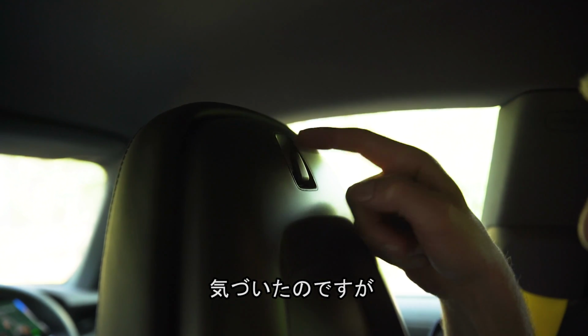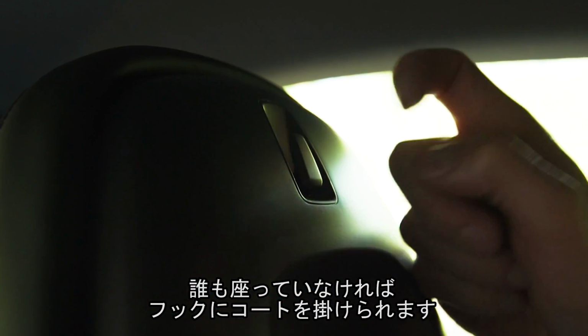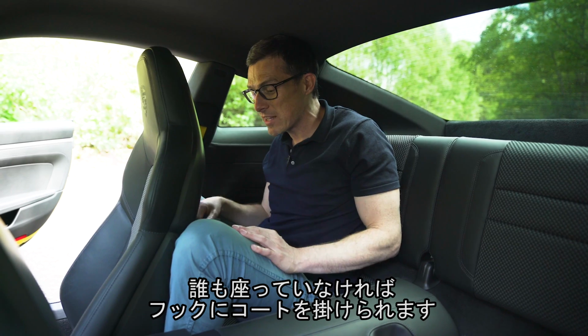Now, one thing I've noticed while I've been sat, squished back here, is there's a little coat hook on the seat back, just so you can hang your jacket there if no one is sat here.